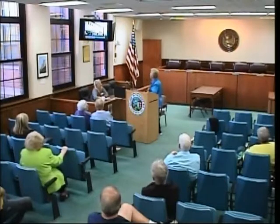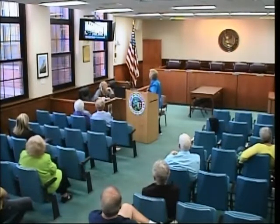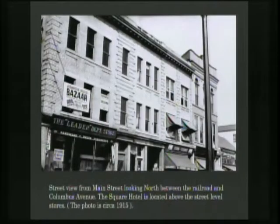Yeah, it's interesting. Okay. This is a street view of Main Street looking north between the railroad and Columbus Avenue. The Square Hotel is located above the street level stores. This photo was taken in 1915. They must have had some kind of bazaar. Look at that sign. Yeah, they even had that. Look at the awnings on that. Yeah, that's interesting.